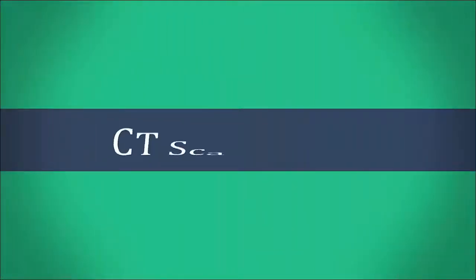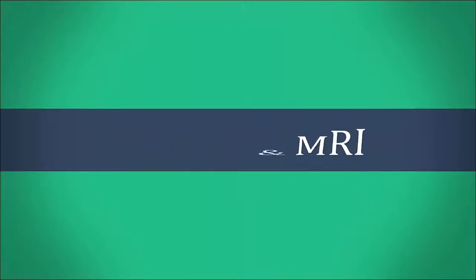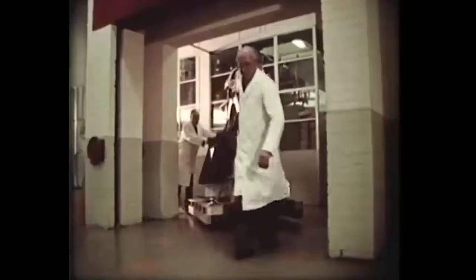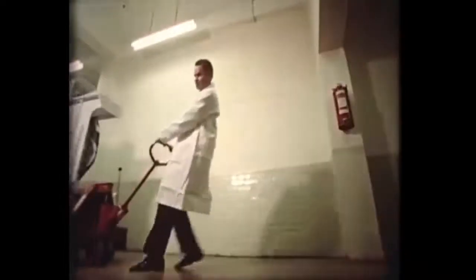The scanner is a new technology. A means of seeing details of the human brain and body never seen before without surgery. It was invented and developed at EMI's research laboratories near London. It's called computerized axial tomography, CT for short.